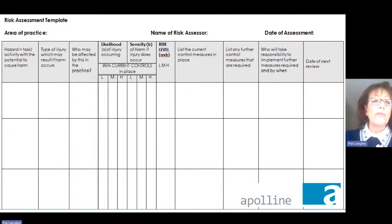This is an example of a risk assessment template. This is our risk assessment template at Appline. In that first column, we've identified the hazard, which is the task or activity with the potential to cause harm. What could happen if it does go wrong? Who would be affected? Would it be patients, staff, external visitors? What's the likelihood of injury occurring? That goes back to our little grid just now. If injury does occur, what is the severity of the harm likely to be with the current controls in place?